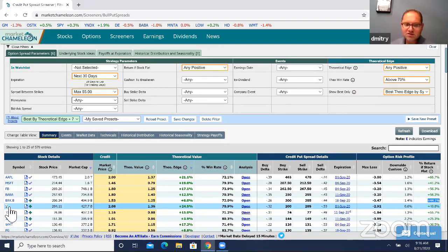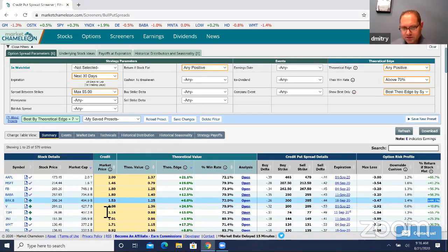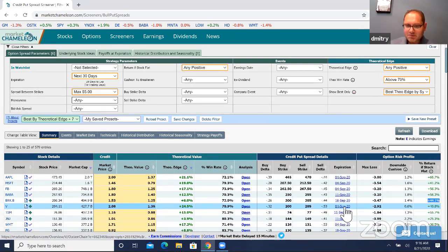Yeah. So let's do Visa. That closed at 204.11. This filtered out the September 4th expiration, selling the 205 put, buying the 200 put for $2.08. We think it's worth $1.36 based on historical stock behavior. That gives you a theoretical edge of 24.5% with a historical probability of success of 70.9%. If the stock sits here, that's a 40.8% return on the amount you have at risk. You have a little bit of a cushion there, 0.6%.